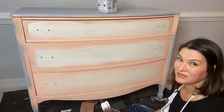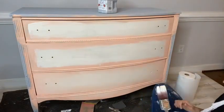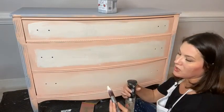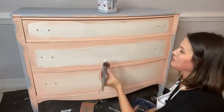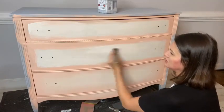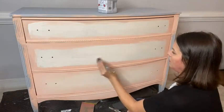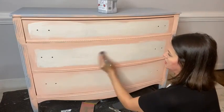I'm not gentle. So you need to know that I definitely put my stamp of approval on Dixie Belle paint products for their ability to take a beating and just keep on going, because I am hard on my stuff. It is what it is.